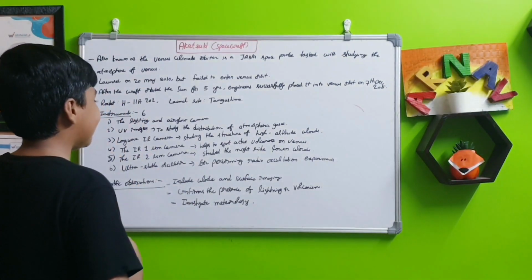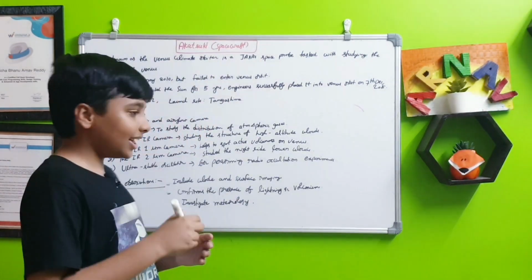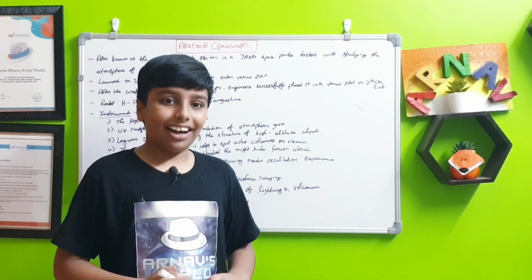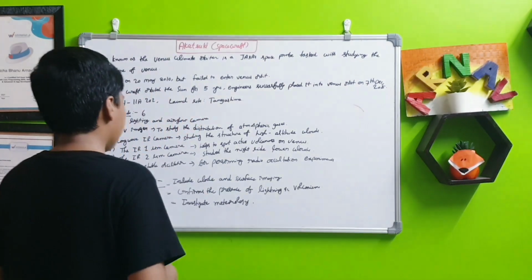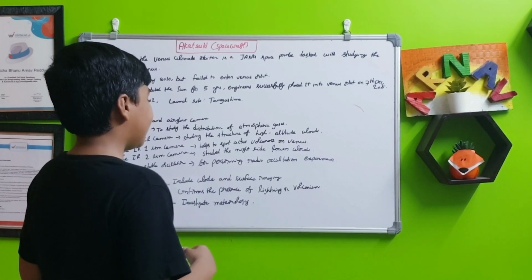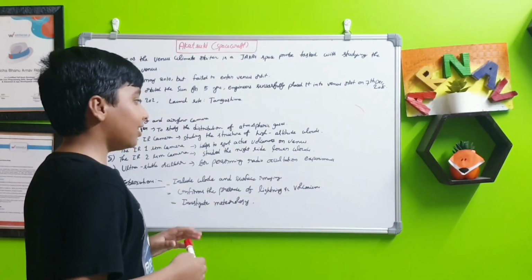This second one studies the night side lower clouds. It studies the lower clouds at night time, simply how they react and what their behavior is at night compared to the daytime. Next, the ultra stable oscillator. It is used for performing radio occultation experiments.